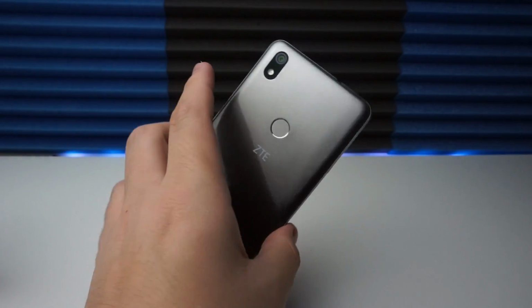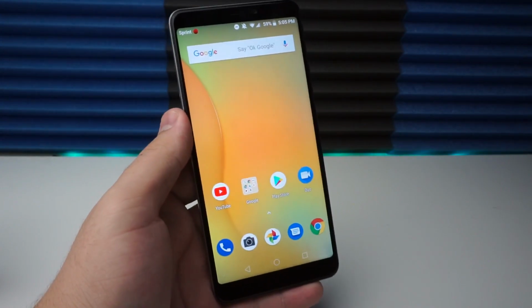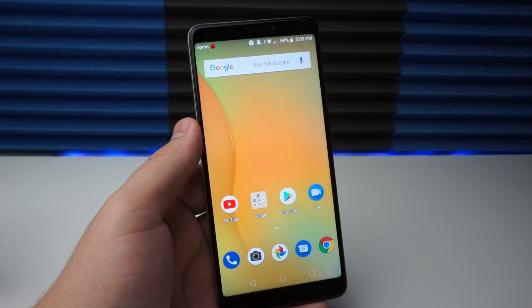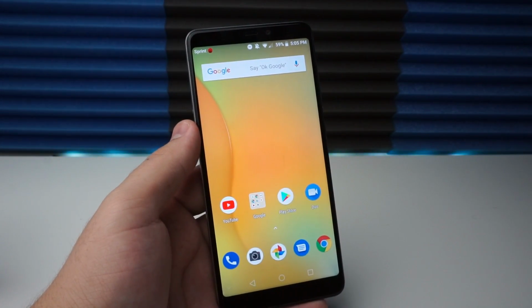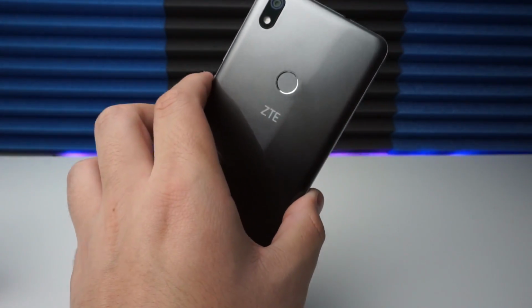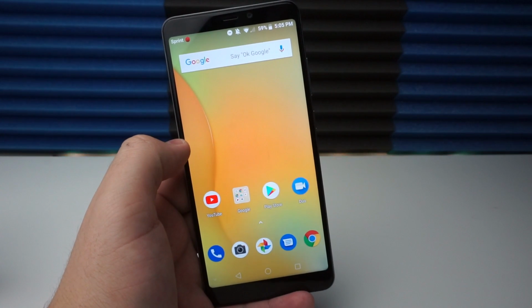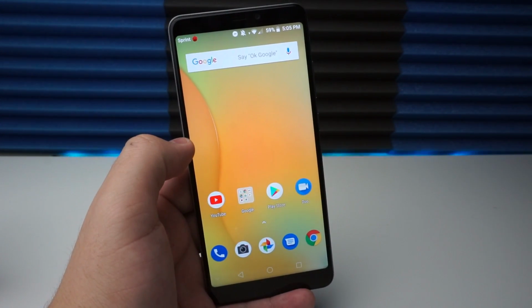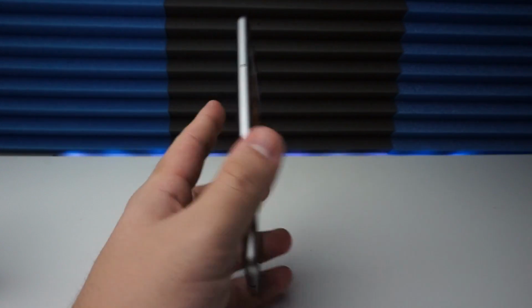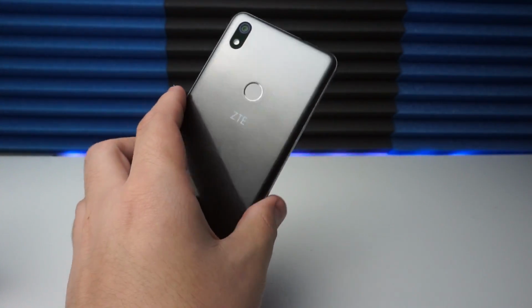Next thing I want to talk about in this device has to be the 4000 milliamp battery. Now the 4000 milliamp battery is definitely a lifesaver. I can see myself getting a day to a day and a half on this device with moderate use. So it's been really good, to say the least. This device has been a beast, and going into 2019 or the end of 2018, we don't see a lot of budget devices getting 4000 milliamp batteries, so this was a really good choice from ZTE.